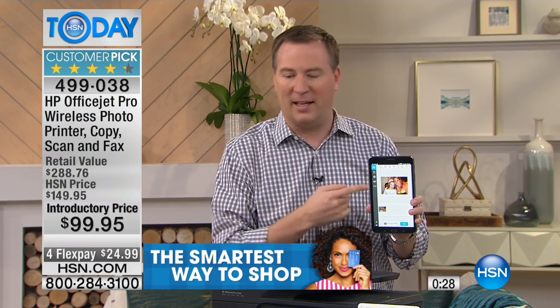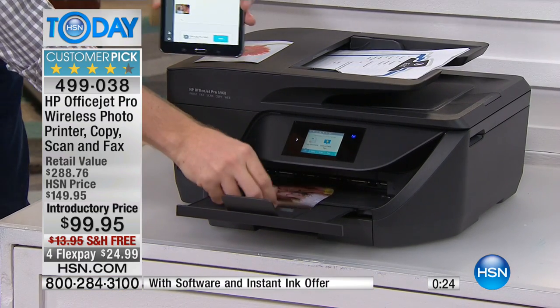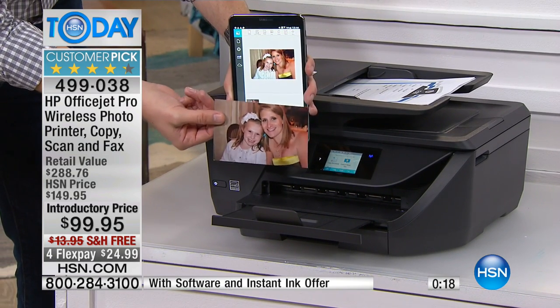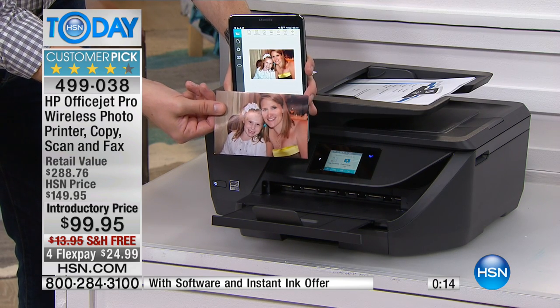One of the things I love, and that I think it should be done by now, let me walk down here. Yeah, there it is. They let me know. So there's that picture in about 90 seconds. That's all it took to get that photo from my tablet, borderless, and it even knew it was 4x6 paper, and it printed out perfect every single time.